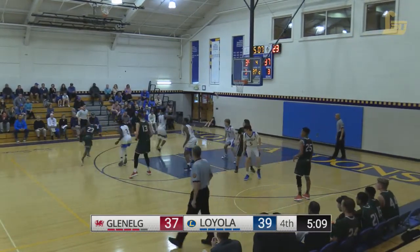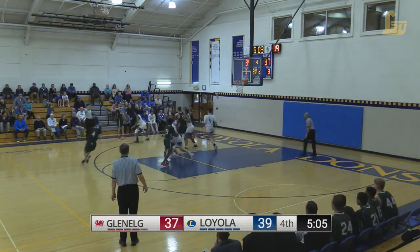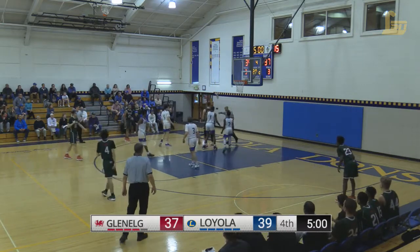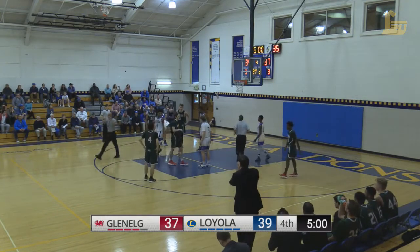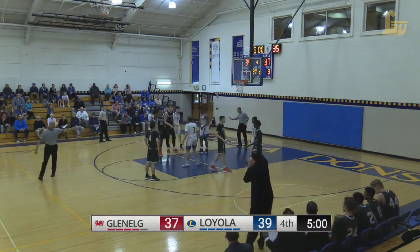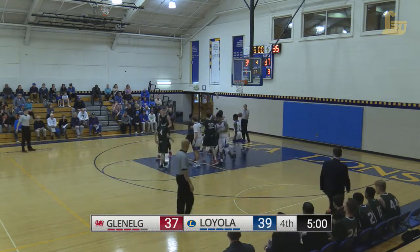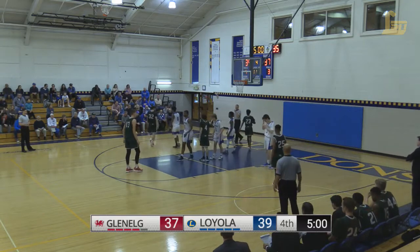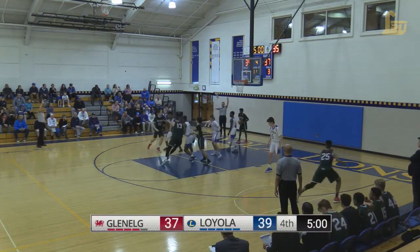So Noah Charles will get the ball up top, looking at the ball down low. Caden Owen. We're going to get a foul called on Chidnake. So that is the 4th foul called on the Dons. Definitely a lot better than the 8 they had in the first half.